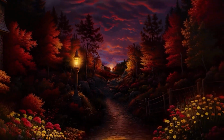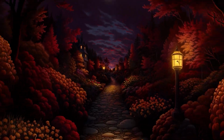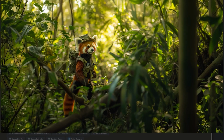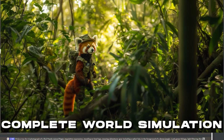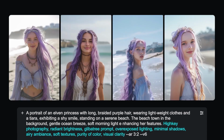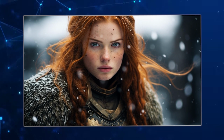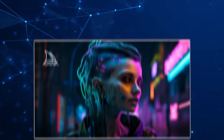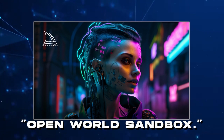There have been whispers for a while now that Midjourney was looking beyond just images, and this latest reveal seems to confirm that they're moving towards building a complete world simulation. Alongside enhancing existing features like image descriptions and consistent characters, they're developing new models. While the specifics are still a bit hazy, Midjourney hints at creating a virtual space where users can design video games or shoot movies, an open-world sandbox.